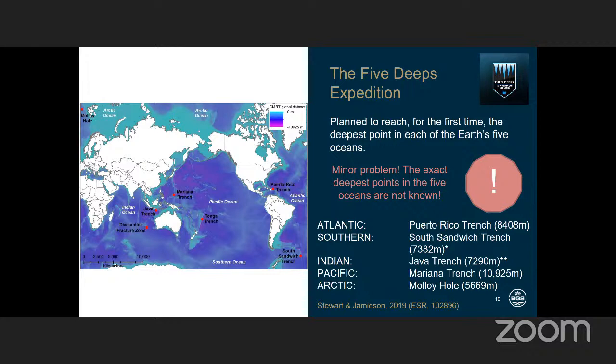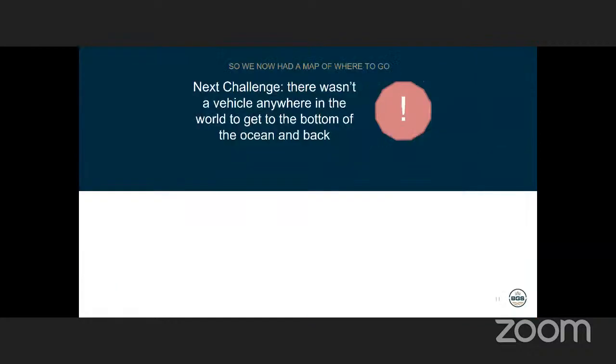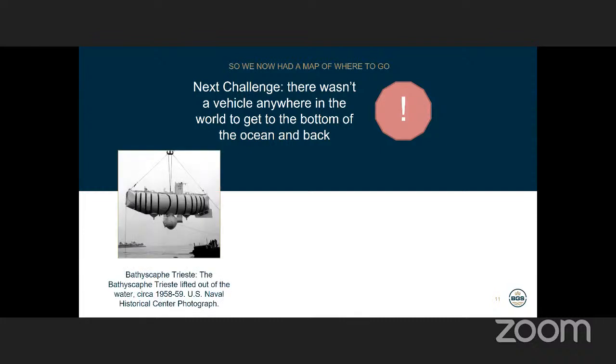So yeah, it was interesting planning where Victor should target and go in his submarine, but his issue was that there wasn't actually a submarine available to get to the bottom of the ocean and back. So the first manned descent to the deepest point on Earth was back in '59, sorry, using the bathyscaphe Trieste.